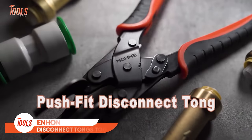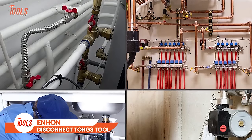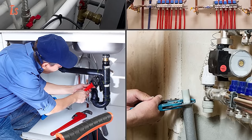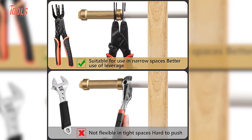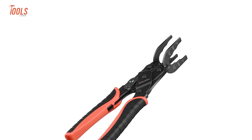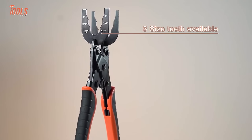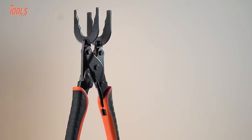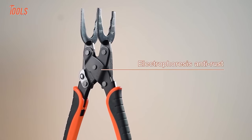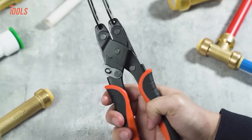Don't be confused by its different look. This is the Enhan Disconnect Tongs tool, which is specially made for disconnecting push-to-connect fittings and removing brass push-fit fittings. The tool comes with unique jaws that have three different size teeth for a firm grip on materials, ensuring secure and easy removal. On the other hand, it has an electroplated anti-rust body that extends its durability for long-term use.